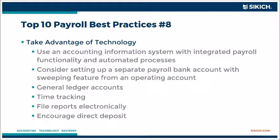And then in the area of the general ledger account, separate your liability accounts on the general ledger so you can easily identify if there's an issue, if you paid too much or too little to the feds, for example.